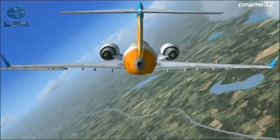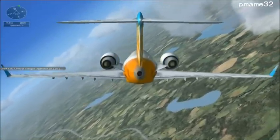Orbit 526, contact Glasgow approach on 119.1.